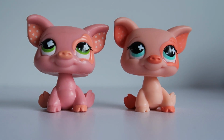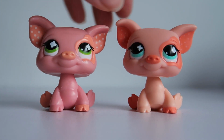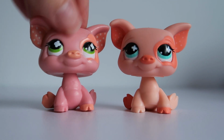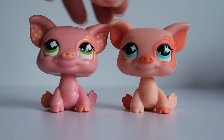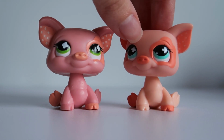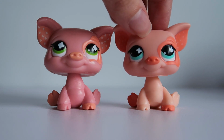The next promotional pet is quite different, and that's because the released version is a whole different color. I couldn't find any pigs that looked like this promotional LPS with these exact colors, like the green eyes and the darker pink body. This is the closest and most accurate one I could find. So it really surprised me at how much the design changed from the promotional version to the released version.